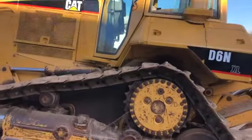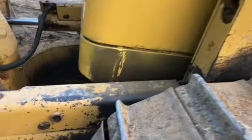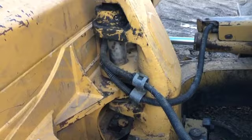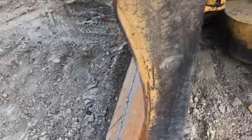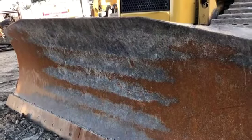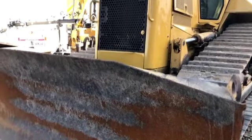The hydraulics on this machine are strong. There's no cracks or welds on it. Everything is relatively tight. There's very little deflection in that blade area. This cutting edge here is about 85%. Again, this blade is 10 foot 7 inches wide and it's 3 foot 11 inches tall. It's considered a 5.6 yard blade.